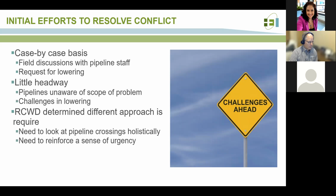However, what happens is the pipeline companies are unaware of the scope of the problem. It's a very large problem for the watershed district, and it could be a very significant problem in terms of pipeline safety for them. So if they don't know all of the locations on their pipeline that are in conflict, they may not address it right away or address it appropriately. And there are challenges in lowering these pipelines. It's not easy to do.